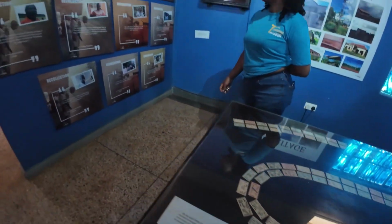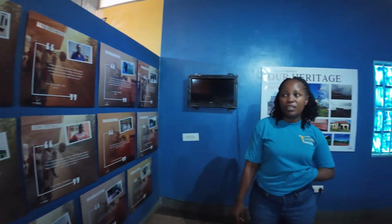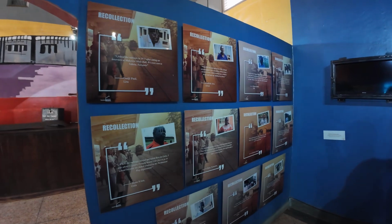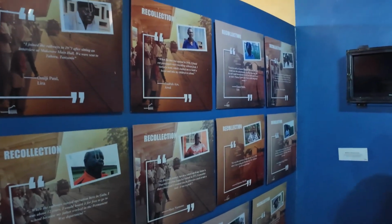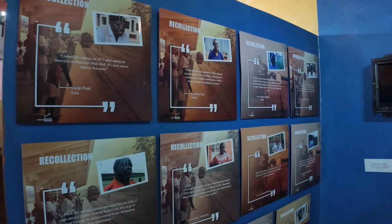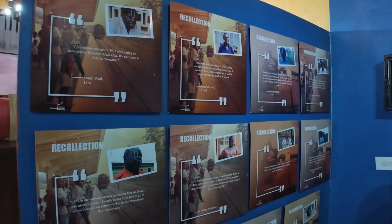Pakwach. So we have a recollection of those who worked on the railway. They were sharing their experience with us. We wanted to remind ourselves of how life was as they were constructing, or as they boarded trains for the first time.